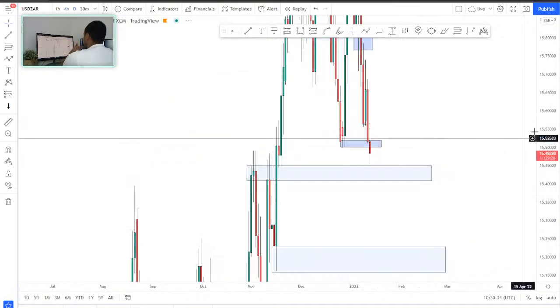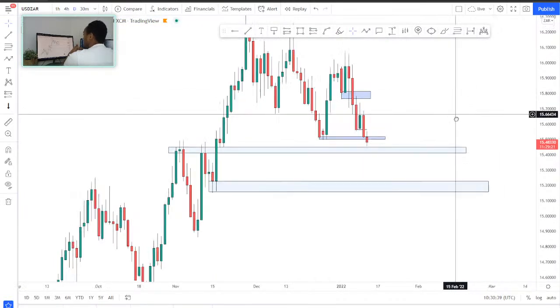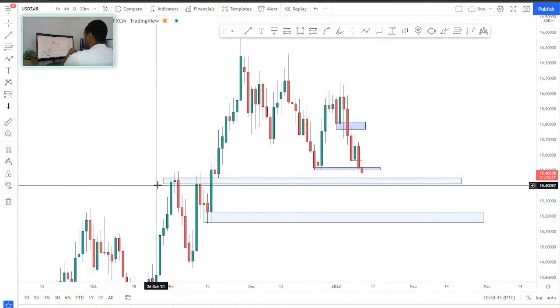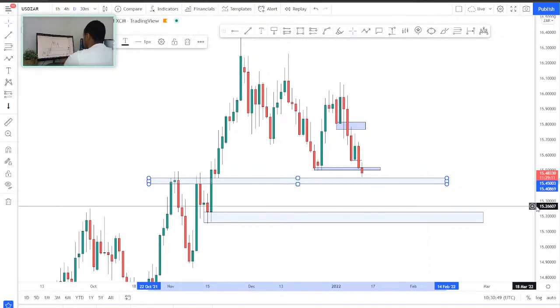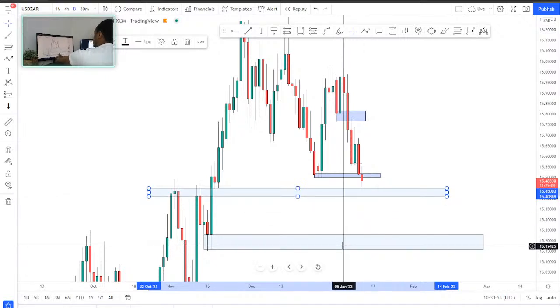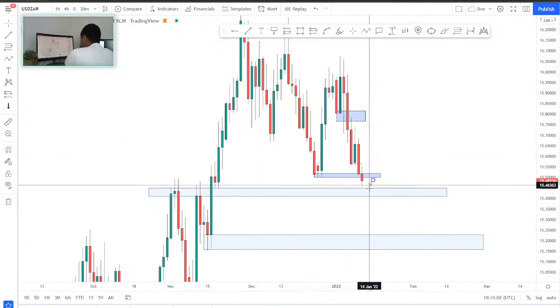Again, no real bullish price action here for USD ZAR. I'm still seeing bearish even on the daily as well. So we do have this resistance here, which is 15.1, 15.2-ish. So we'll see how price reacts with that, because for that 15.2 to be tested down here, we do need to snap through that daily resistance turned support. So it depends how price reacts with this level now.